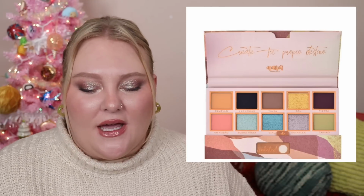I don't think the color story is, again, quite what I'm looking for. I think it can make some beautiful looks, don't get me wrong, but I don't know if it's enough to quite get me on this one. But I'm excited to see a palette from Alamar come out because I do think that they have some good formulas, and I just have like a fond remembering of their brand.